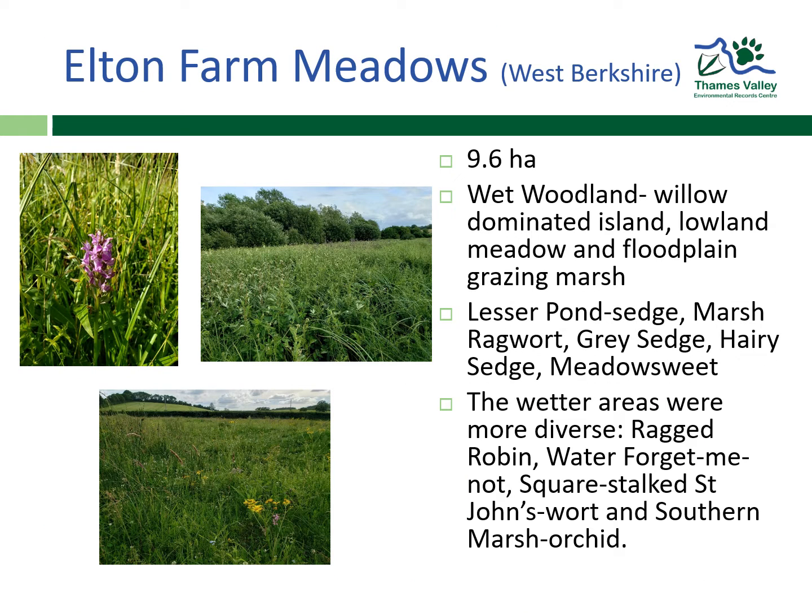Elton Farm Meadows in West Berkshire, another privately owned site. It's got some wet woodland, willow-dominated island, and also some lowland meadow and floodplain grazing marsh. A lot of lesser pond sedge out there. Quite a bit of marsh ragwort, grey sedge, and meadowsweet as well.